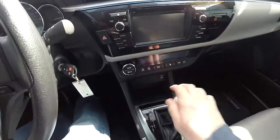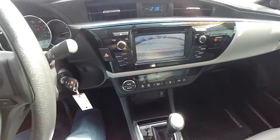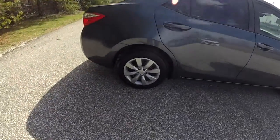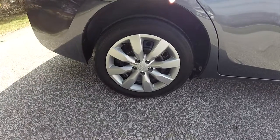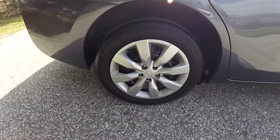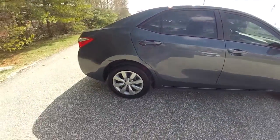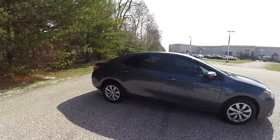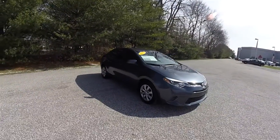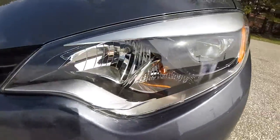This vehicle does have a backup camera with fixed guidance lines. It does have the 16-inch steel wheels with satin silver wheel finishers. It's on 205/55 R16 tires. The vehicle does have tinted windows, keyless entry. Up front you have xenon high-intensity discharge projector beam headlamps.